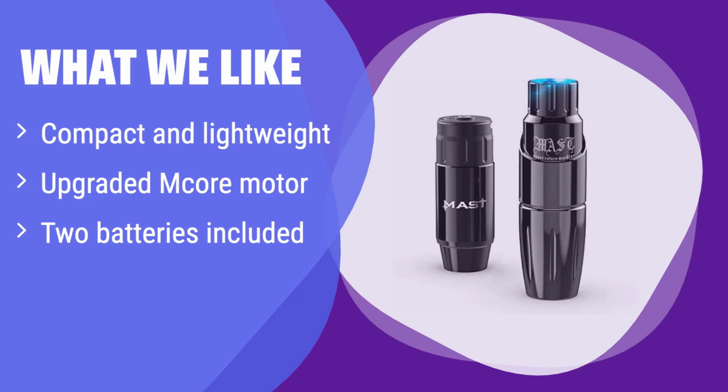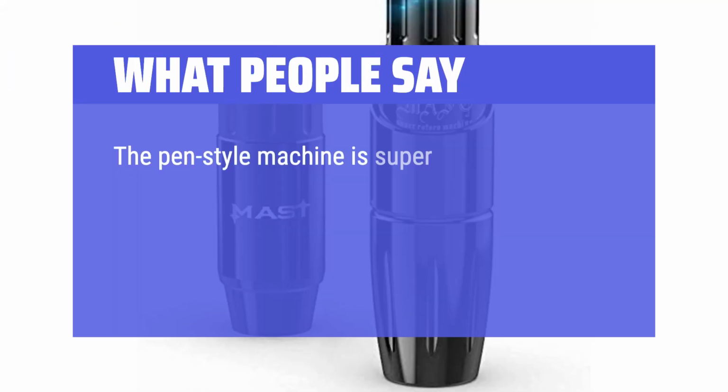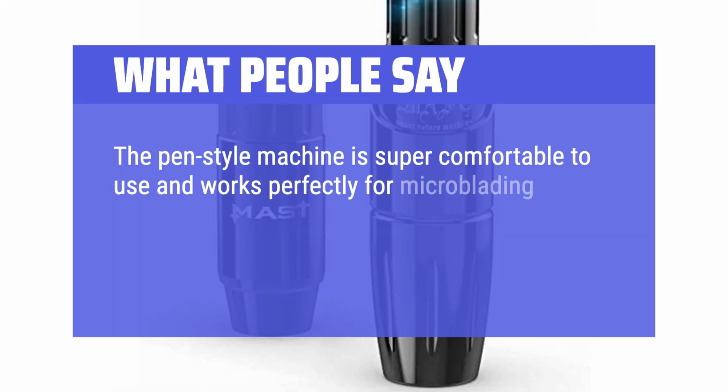The upgraded Core motor ensures precise work for lining, shading, and coloring with minimal skin trauma. If you prioritize ergonomic design and high-quality performance for detailed work, this is the pen for you. What people say. The pen-style machine is super comfortable to use and works perfectly for microblading.